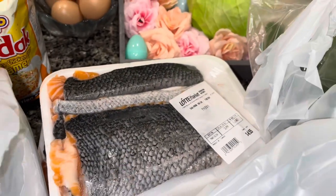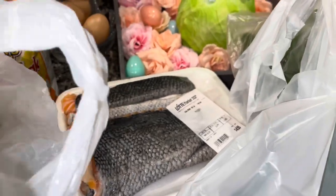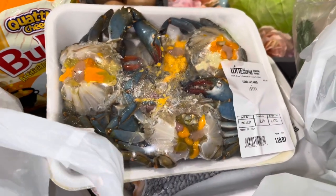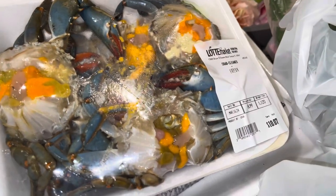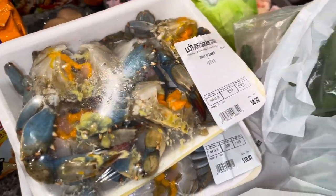For the second pack, these are the blue crabs, which already come clean, so great. I just gotta put it in the pot, and that's it. So I got 4 packs of those. That's the second one. The other one has to be around there.